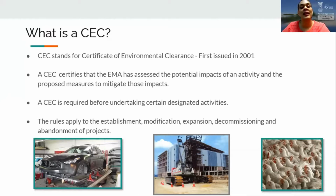It's the oldest type of permit issued by the EMA, and it is the most frequently issued. It was first issued in 2001, and since then we have received over 6,000 CEC applications. A CEC certifies that the EMA has looked at the activity, assessed all possible impacts on human health and environment, assessed the proposed mitigation measures that will be put in place, and the EMA has found that the project is acceptable once these pre-approved conditions are adhered to.